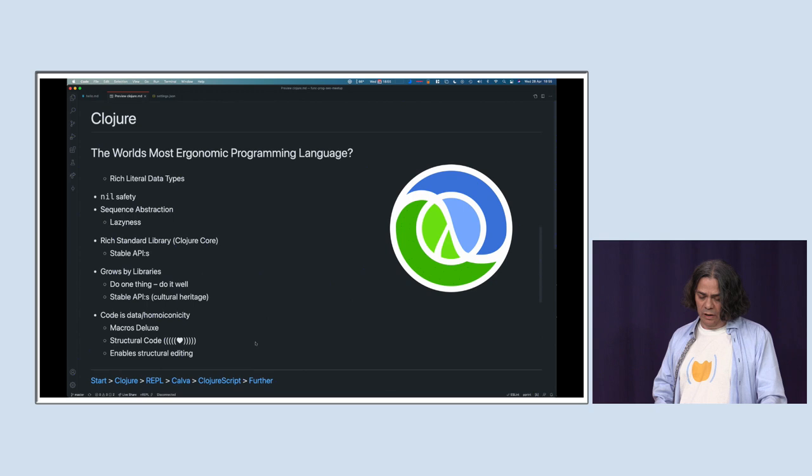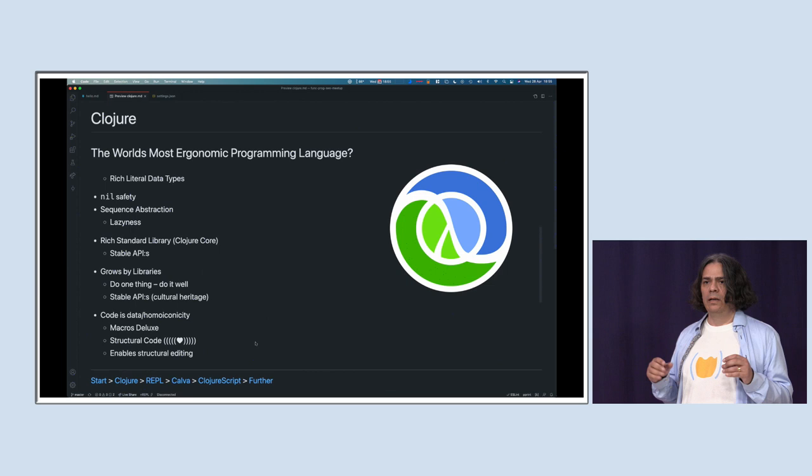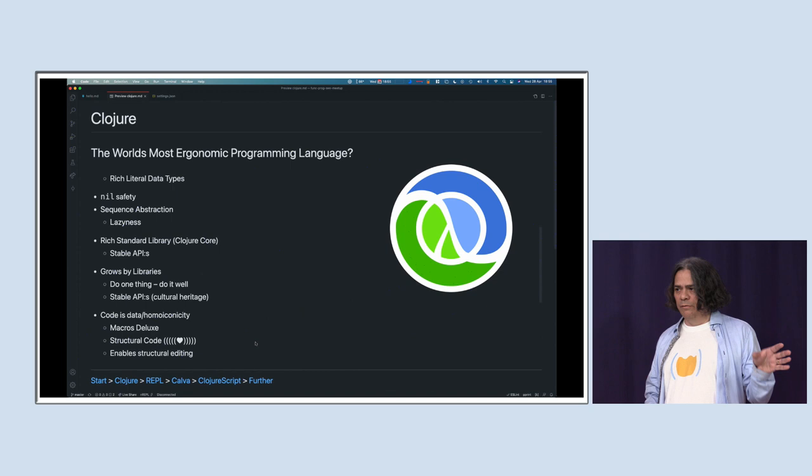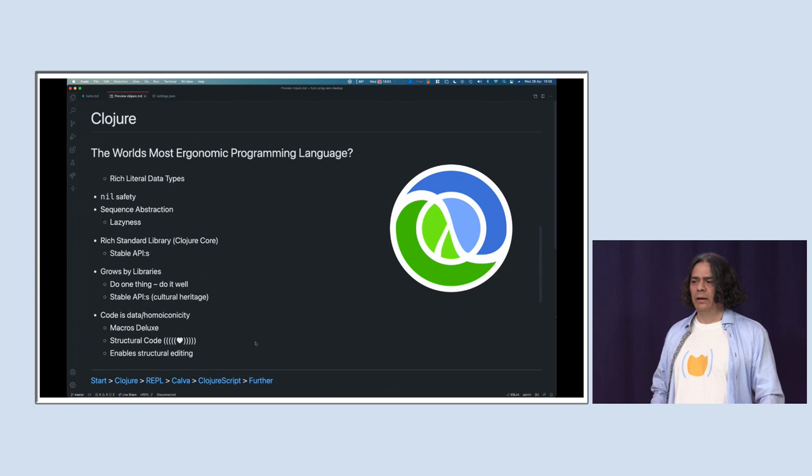It has a very rich standard library. It has, I would say, just the right things in the core library. So you don't need to bring in very much else to do a lot of the things. But then also, this standard library is very stable, and Clojure is very stable. So I think if you wrote a Clojure program on the first version of Clojure back in 2008, somewhere around there, that program still runs on the latest Clojure.